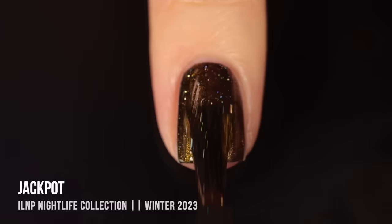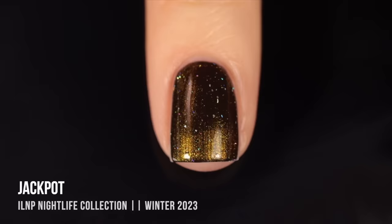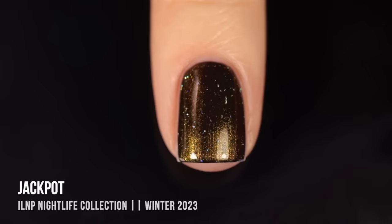I think it looks so beautiful and vibrant. It definitely gives me strong New Year's vibes. Just this polish, unmagnetized, looks like the perfect New Year's polish to me. We've got that deep blackened base around the edges, and then when the light hits it, you get this intense golden yellow color, and you still get that holo sparkle. So really, really beautiful unmagnetized.